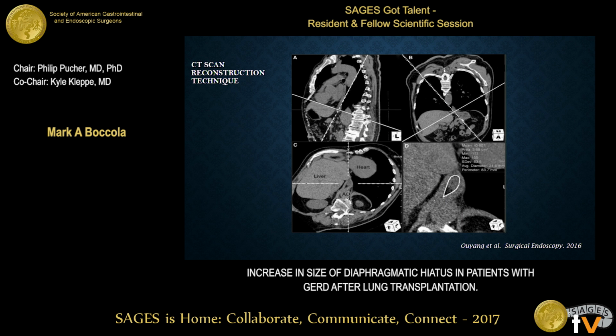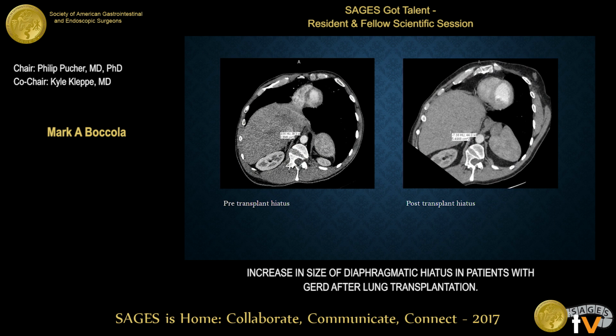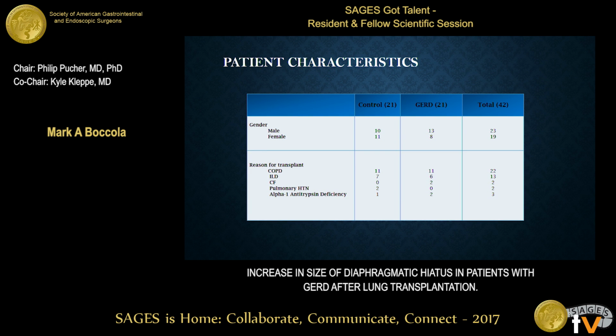This is how we reconstruct the hiatus. So we take the sagittal and coronal views, and we draw an oblique line right through the hiatus to come up with this double oblique axial view, and then we magnify that up and we do a freehand tracing of the hiatus. That's more of a diagram to get an idea of what we're looking at. It looks very similar to what you see at laparoscopic surgery. This is a patient from the study. He's in the reflux group. He had a normal looking hiatus before the transplant, and then you can see after the transplant, the hiatus is quite enlarged. So all statistics were done with SPSS.